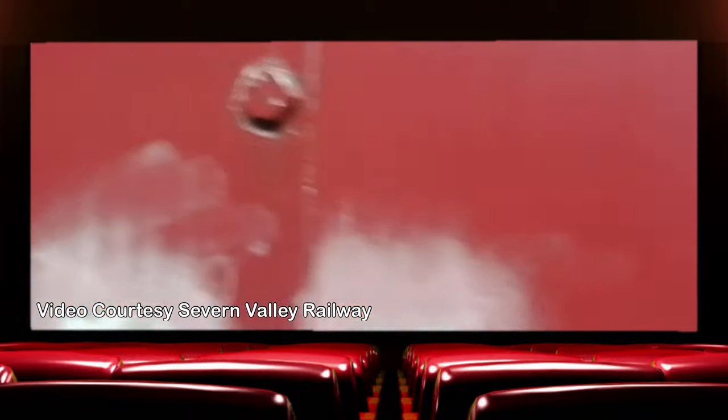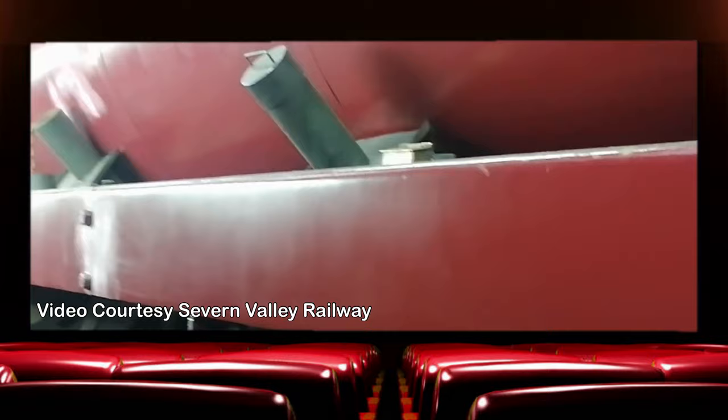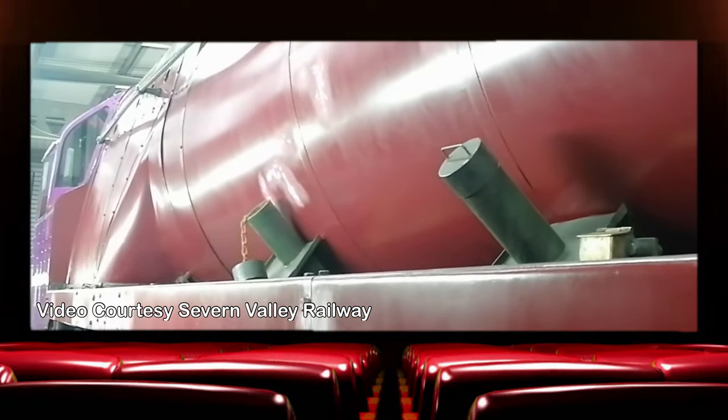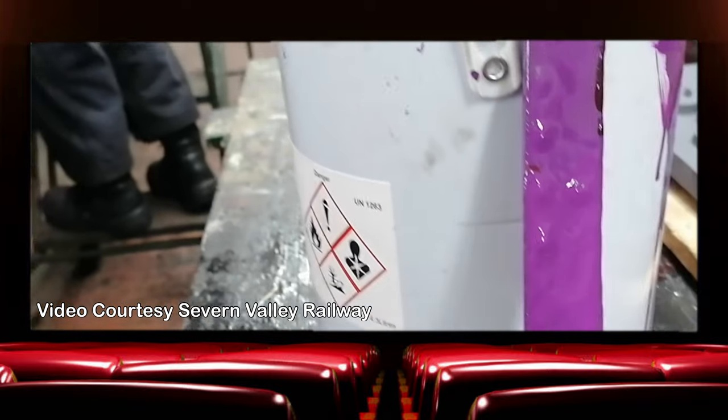I mean, we do have to think about this. A purple engine, really? Well, it's actually not just purple. It has an undercoating of maroon, which the paint manufacturer said would help the purple pop. So this is actually pretty purposeful. They wanted to make sure it's not only purple, but that the purple pops. So here it is. And here's the guy.